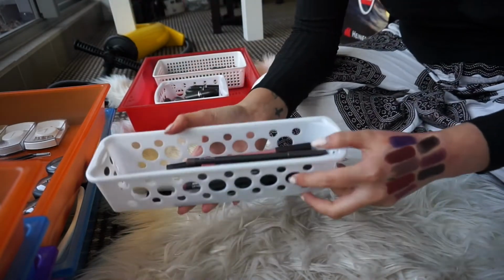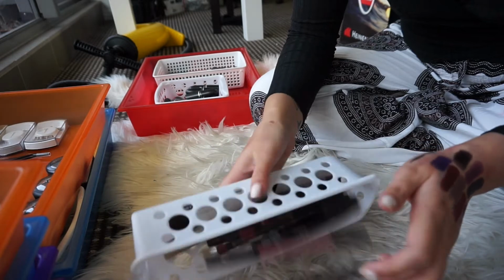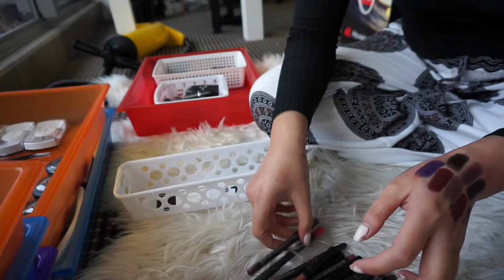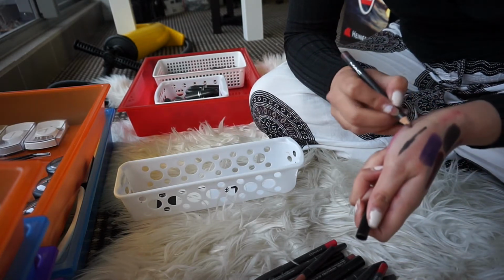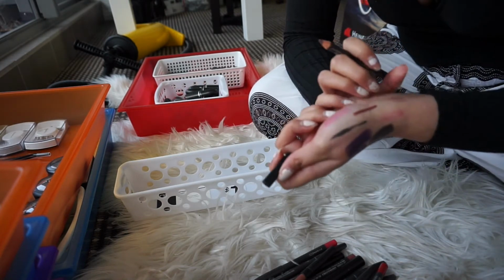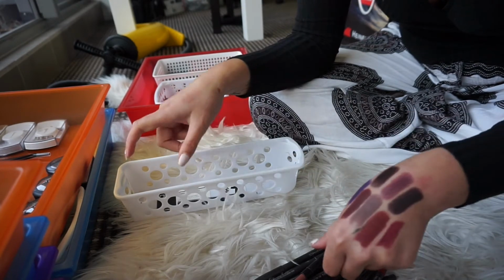Right, and then the last one for this drawer is lip liners and lip balms. So let's go through these. The first one I have is Plum. And I'm going to keep that because I do like that lip liner a lot. I use that quite a wee bit.